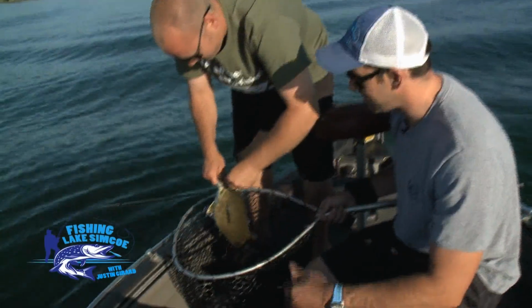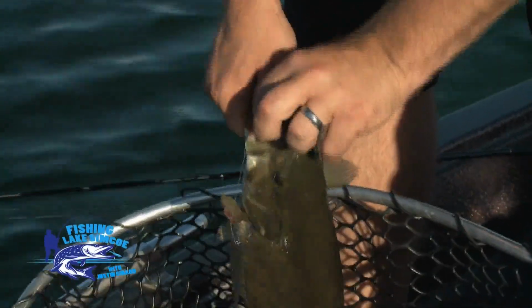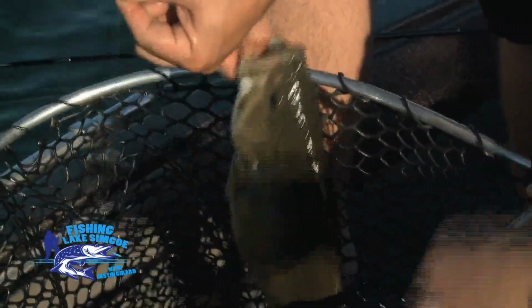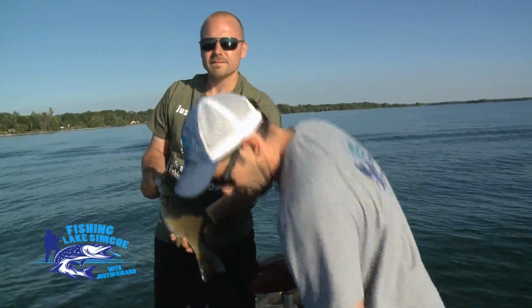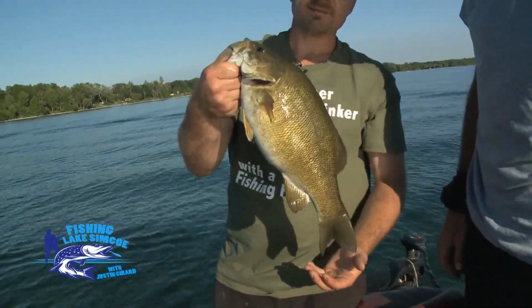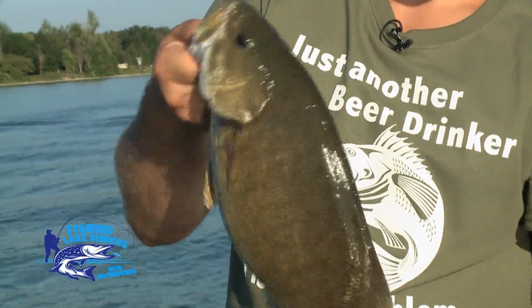So on the leech again, on the drop shot, you're just casting out there and letting it flutter. And I'm casting the crankbait kind of behind Jay, reeling in. Sometimes they see that little leech hanging there, and I didn't even feel him bite. Beautiful fish. Look at his colors. Calling them bronzebacks. You could catch these all day out here.